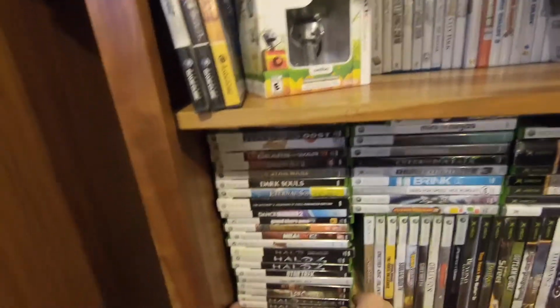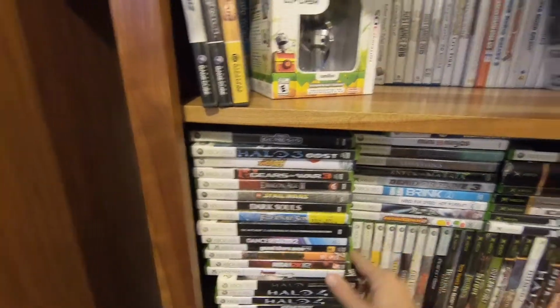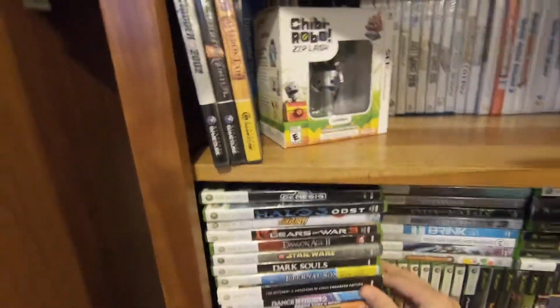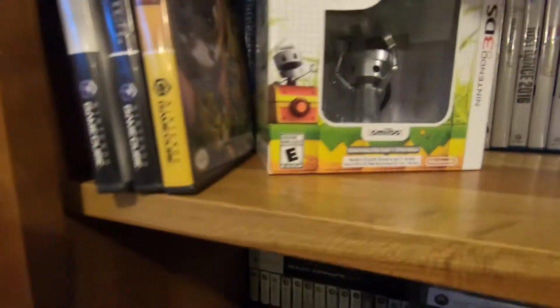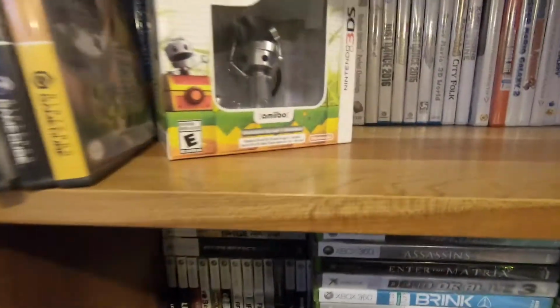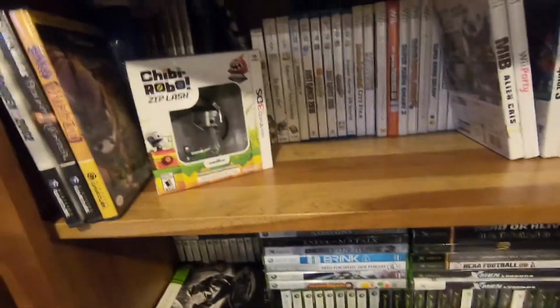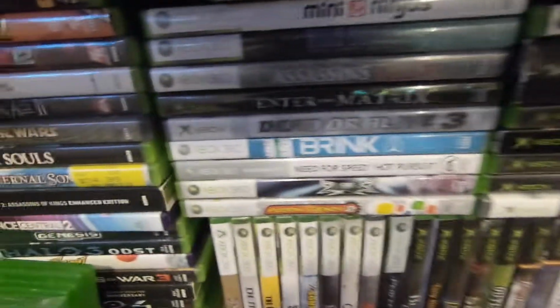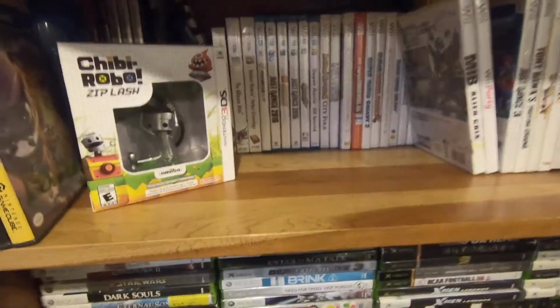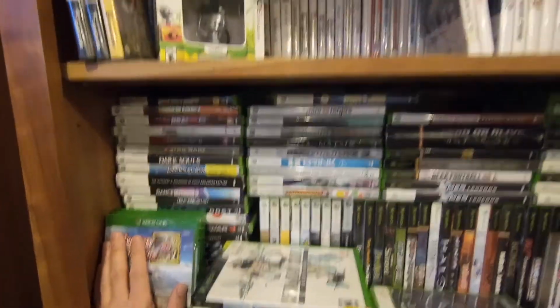I did find what I thought was really cool. Let's see if I have it in here. I don't know where it's at. It was Catherine. The game Catherine I found brand new, still in its plastic wrap at a Goodwill, so I picked that up. I thought that was a good find. I can't think of any rare, expensive, or super whatever Xbox Microsoft ones. I can't think of much.